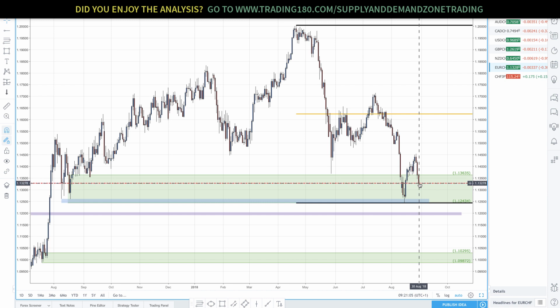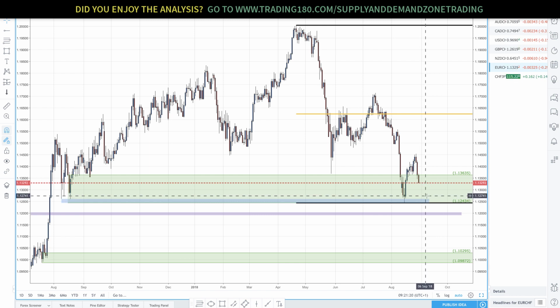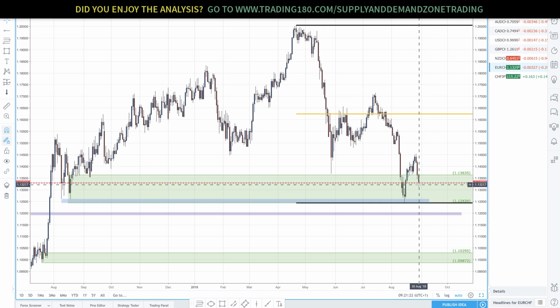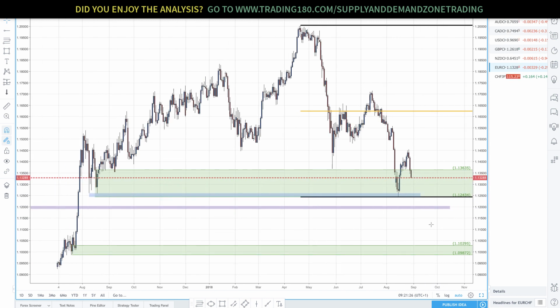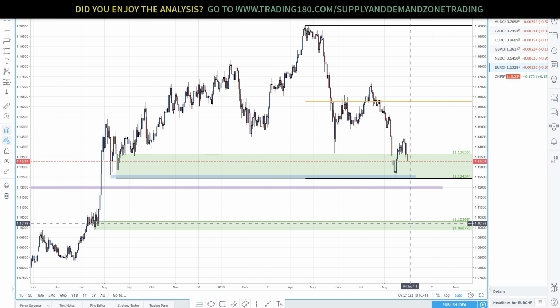So what you might want to start looking to do, if this starts coming back down again, and again we have our setups and stuff, which I'll go into in a sec, is really look for potential buying opportunities. Now that's not to say that this is guaranteed to bounce off of here or anything like that.